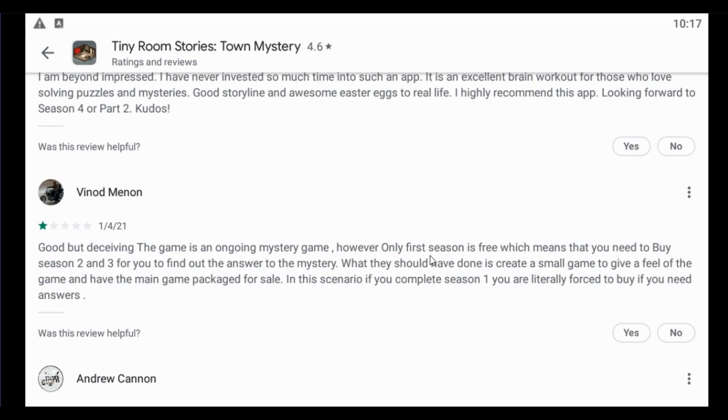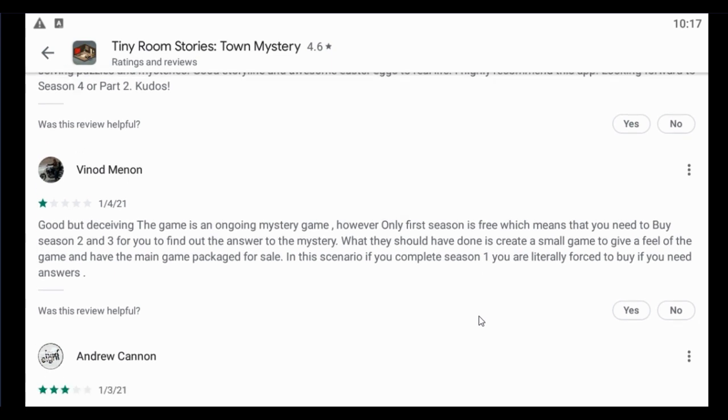The game is an ongoing mystery game. However, only first season is free, which means they need to buy season 2 and 3 for you to find out the answer to the mystery. What they should have done is create a small game to give a feel of the game and have the main game package for sale. In this scenario, if you complete season 1, you're literally forced to buy if you need answers.